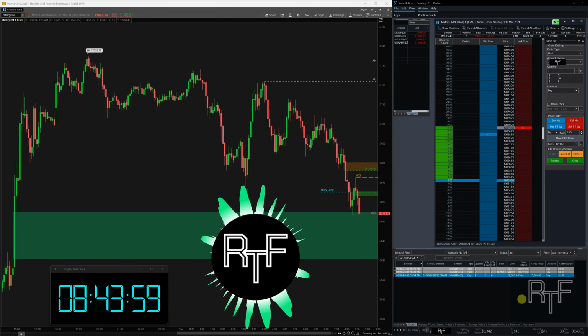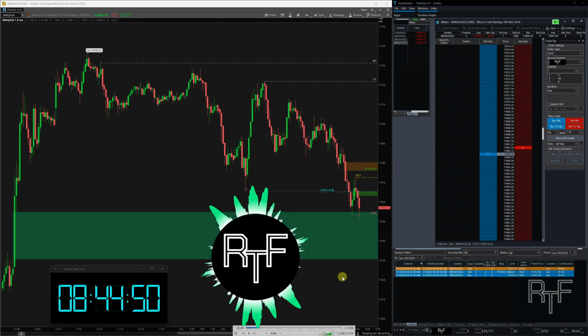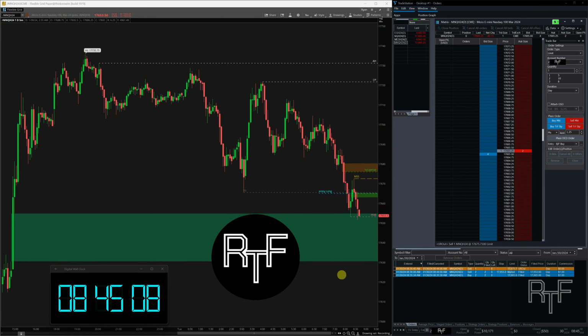Now again, this was non-farm payroll week, so we can expect somewhat of a choppy market, and that's kind of what happened today. It was very choppy and it was hard to trade both short and long. Here we see price swept the liquidity down here.